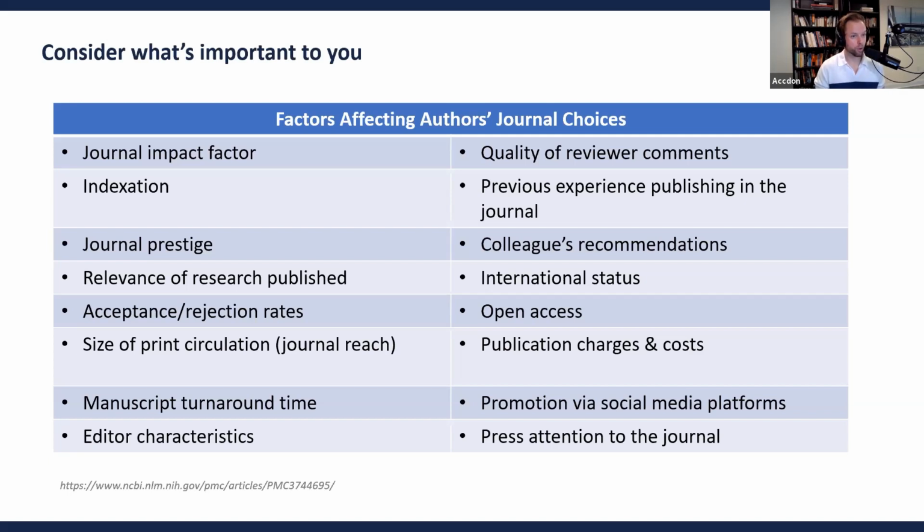So use it as a threshold. What do you want your minimum journal impact factor to be? I know that's important to many of you and may be required by certain programs. But after that, I would resist the urge to make this your primary criteria for journal selection for any given paper. Another big one is indexing, right?